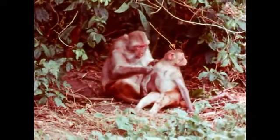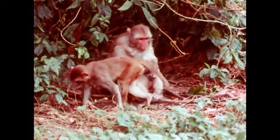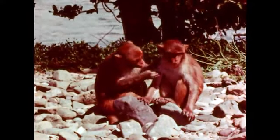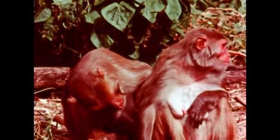Family ties are reinforced and other close social relations are established by grooming. Here, an old female grooms her daughter. Even after daughters mature, mothers still groom them. Grooming is often reciprocal. During the mating season, grooming is especially common between an adult male and a receptive or estrus female.